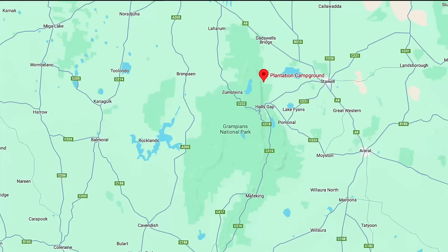So we've just finished up at the zoo. We're now going to make our way back to the caravan. We moved it closer to Halls Gap this morning, to the Plantation Campground, which is another free camp about 10 Ks out. I'll put a map up where it is. So, another free camp, a fairly popular one, just outside of Halls Gap.